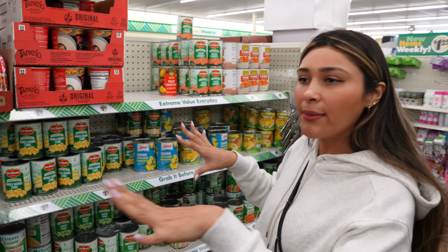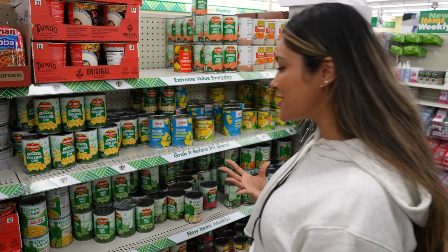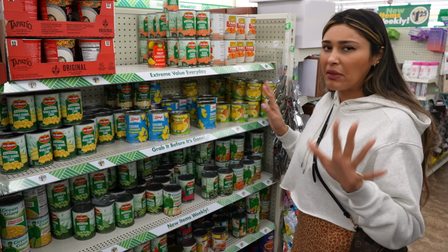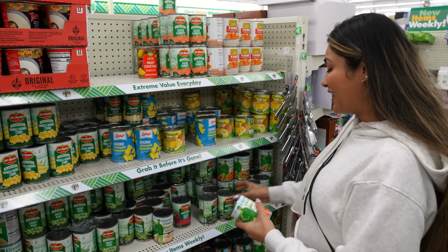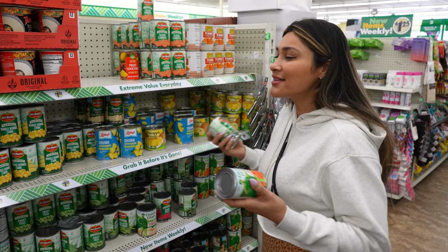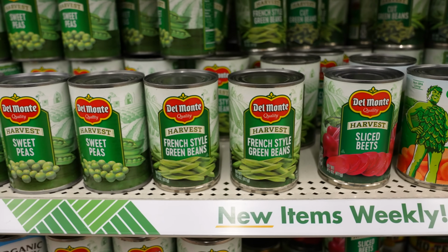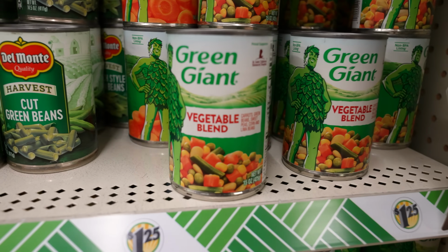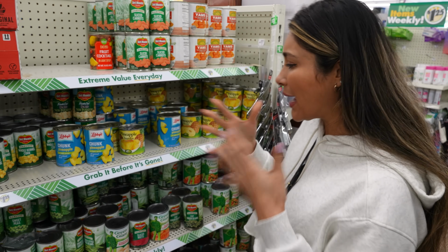All right, guys, so I'm coming down this aisle and I keep getting surprise after surprise here at Dollar Tree. I know some people have a thing about canned goods, but guys, I grew up eating these. I still eat canned goods, even tuna and stuff like that. So they do have green beans, they do have carrots. They have a lot of other things here as well that are more low carb versus, you know, they have a little bit of sugar in them, but they're still great in my personal opinion.